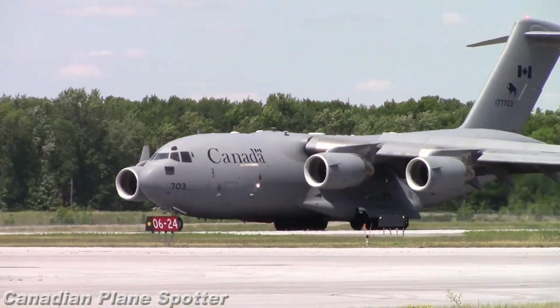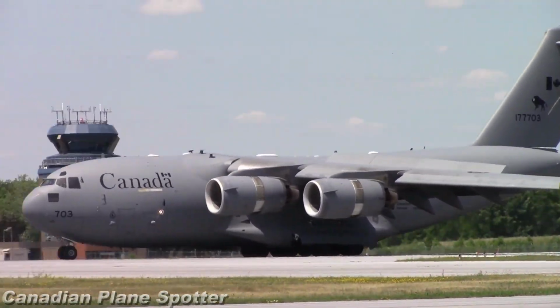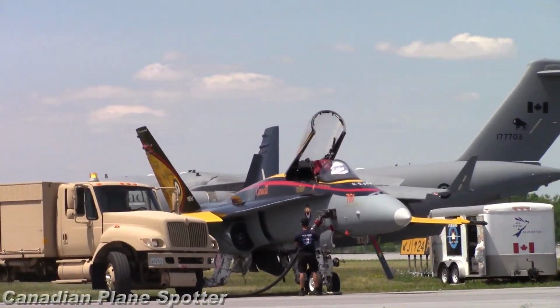Watch the reverse thrust, the engine nacelles will move forward. Stand by for the noise.